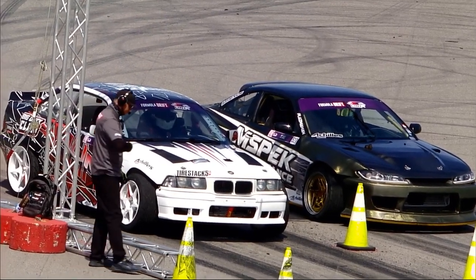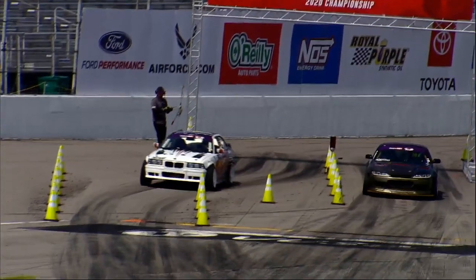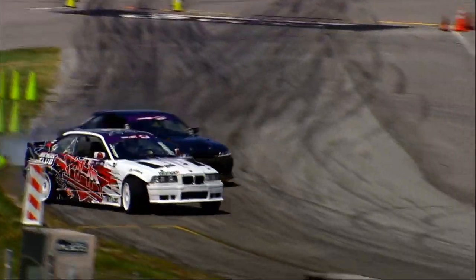Looks like Josh Love and Daniel Stuke pulling to the line. And there it is, Josh Love and Daniel. Josh coming to us from Denver, Colorado, and Stuke from Lakeville, Minnesota, and here they go right from the start line, jumping right back into it. Thank you for the clarification on the fans here in the building.